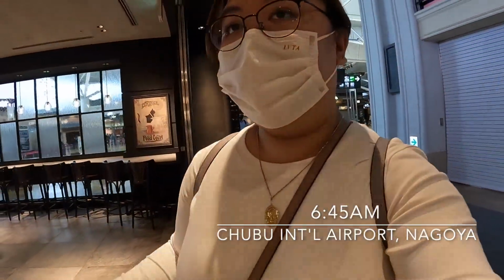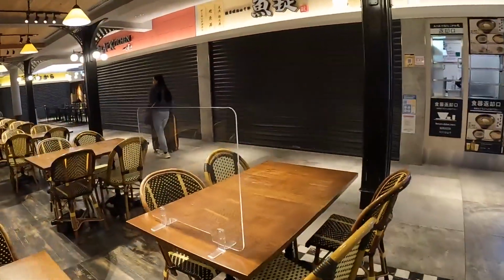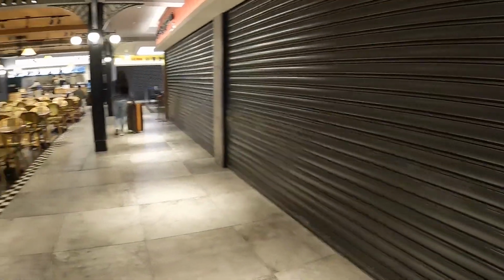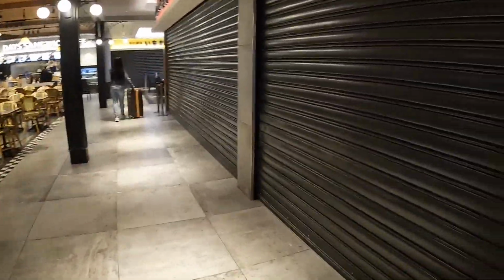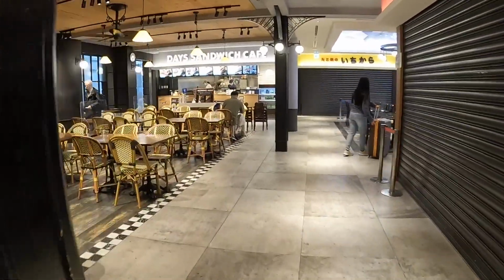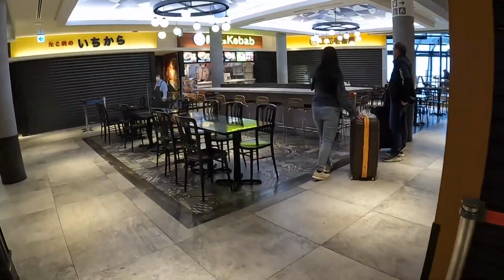In Nagoya. It's currently 6:45, so we're just gonna have breakfast in one of the restaurants. Not everything is open yet since it's pretty early, so we're gonna check out all of the restaurants here that are open right now.